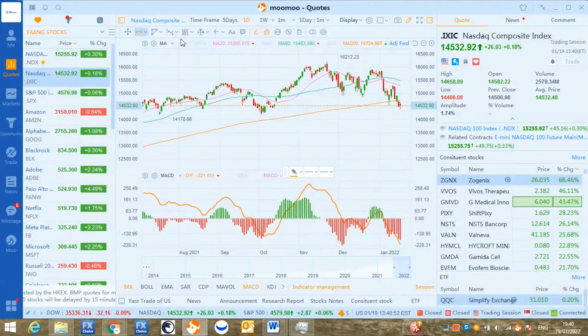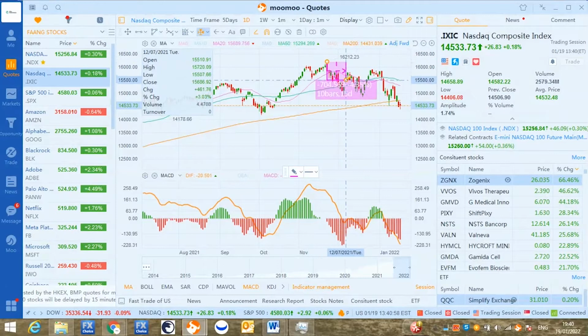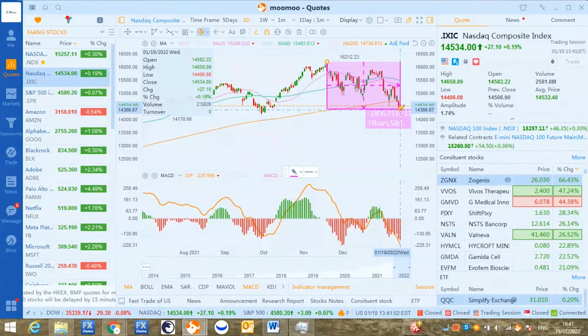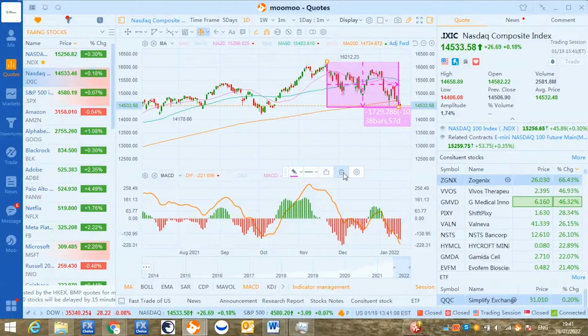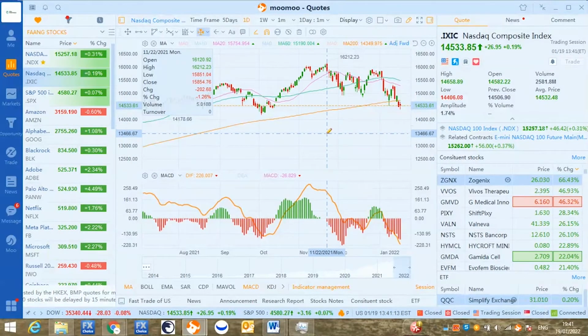Let's check the percentage. It has fallen from the November high. This is exactly, it's more than 10%. In fact, yeah, this is about 10% from the November high. So Nasdaq is in correctional territory.